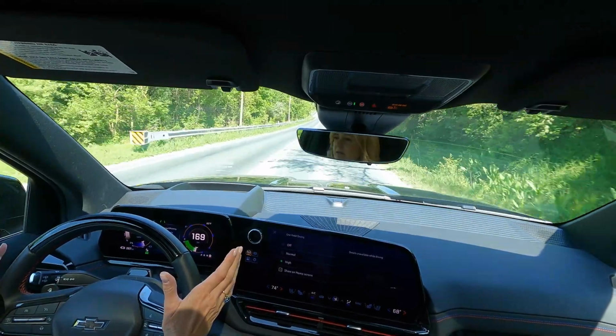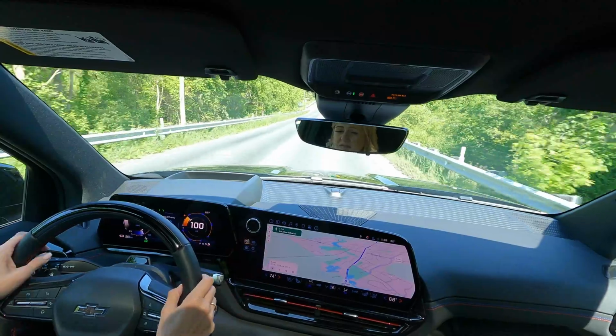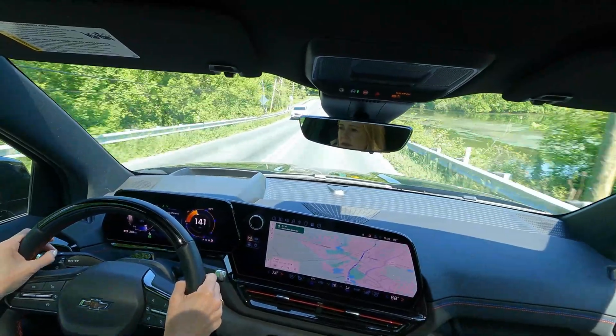Just give yourself plenty of room and take your foot off the accelerator and you stop. And that's pretty good. I really like that.